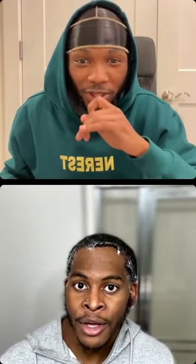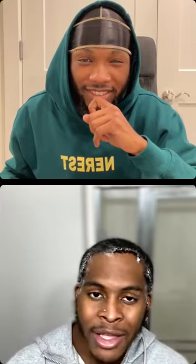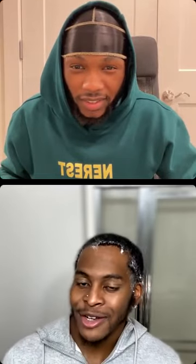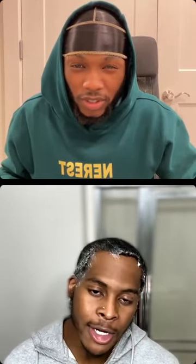So are you coarse or medium? I'm in the middle of medium and coarse. I would say I'm more close to medium than coarse. So when you let your hair just grow out, is it a little nappy or is it curly? It's a little bit of both, but more curly than it is nappy, personally. My curls are not super tight, but they're not super loose either. They're in the middle.